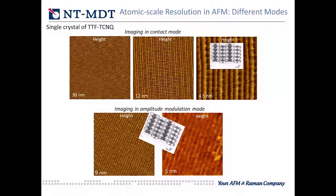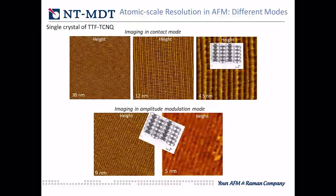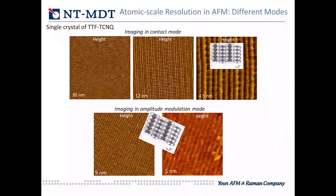Also, the quality of these images could be further improved, probably by using extremely sharp probes. Here I want to note that the images I'm showing so far, the atomic scale images and the next few images, were all obtained with regular cantilevers, which have an apex in the range of 10 or 15 nanometers.